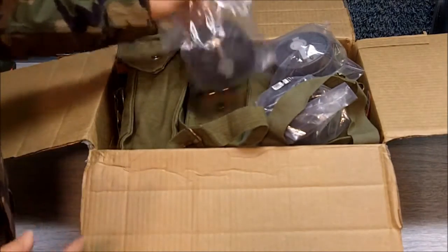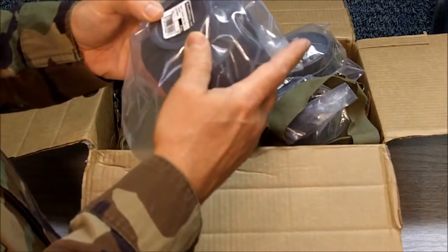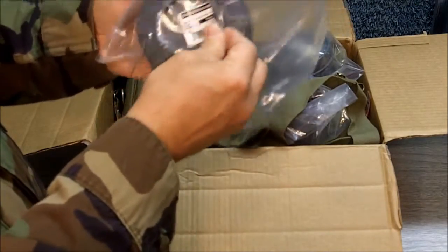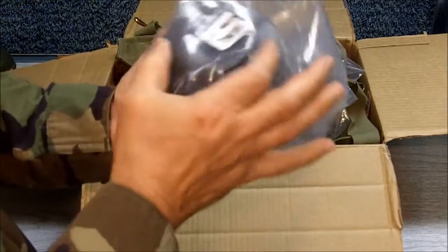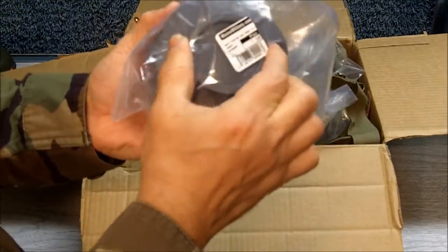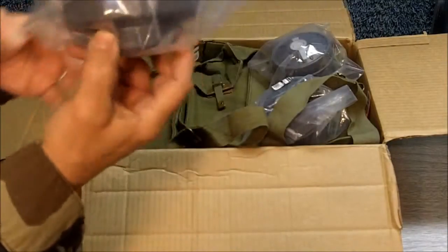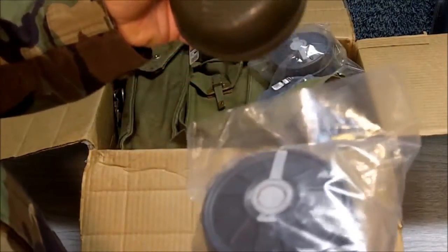I also ordered three of these Finnish filters. These are new. These are wrapped in plastic. The Finnish filters do not use the NATO threads. They use actually a 60 millimeter thread, and there is an adapter that allows you to use NATO filters on a Finnish gas mask.